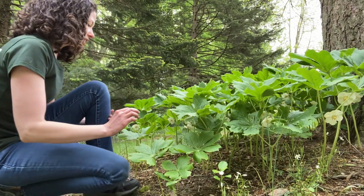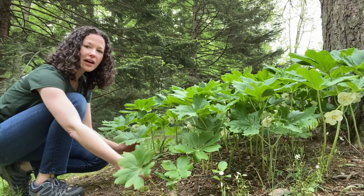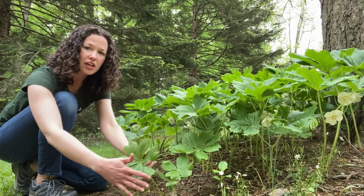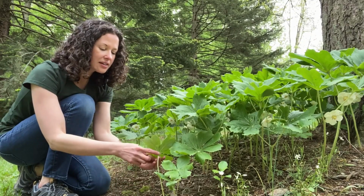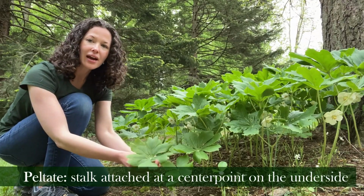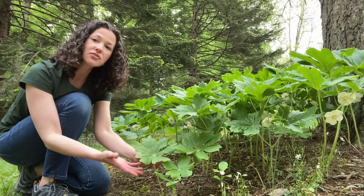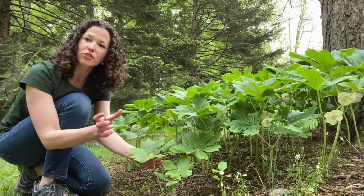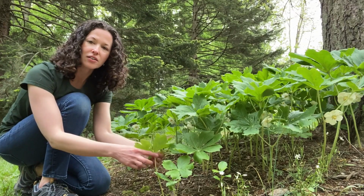So if I were to look at this leaf here, can you see? Or maybe this guy here. So we have one leaf on the top. It almost looks like a shield. If you look at the back, there's the stalk, and it attaches directly to the center of the leaf. And we call that peltate, how that attaches directly to the center of a leaf. And that speaks to the scientific name of Mayapple, which the species is peltatum. So that's coming from peltate, or shield-like, attaching directly to the center of the leaf.